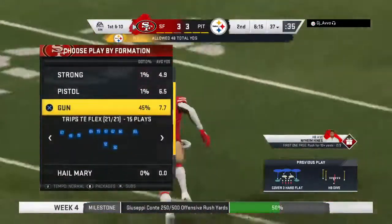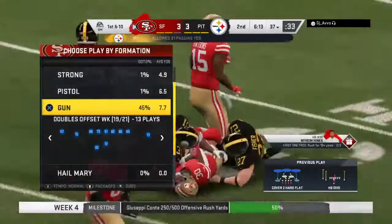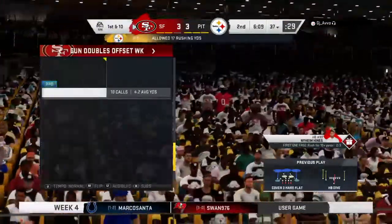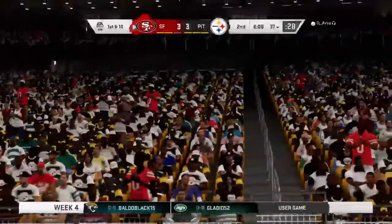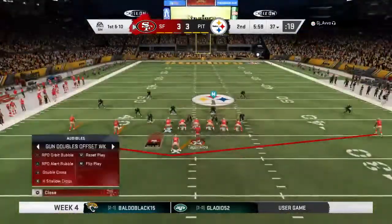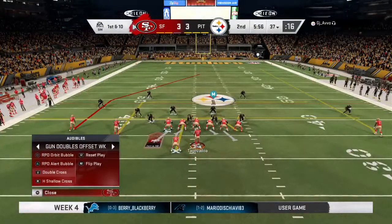Not easily done. He'll get a dozen there, and it's a first down, 49ers. First down, San Francisco. Line of scrimmage, the 37 on 1st and 10.